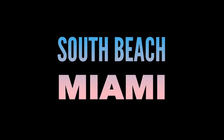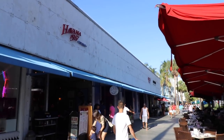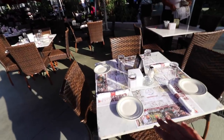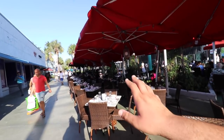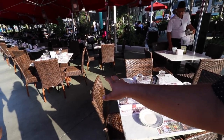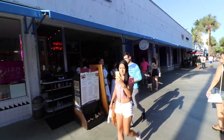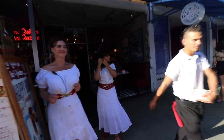Enough of the chit chat. Let's click clack. So this is their outside dining. If you like the weather and you want to enjoy, you could sit out here and really be comfortable. And if not, you can go inside and have it your way. So let's go in there and see what it's all about.